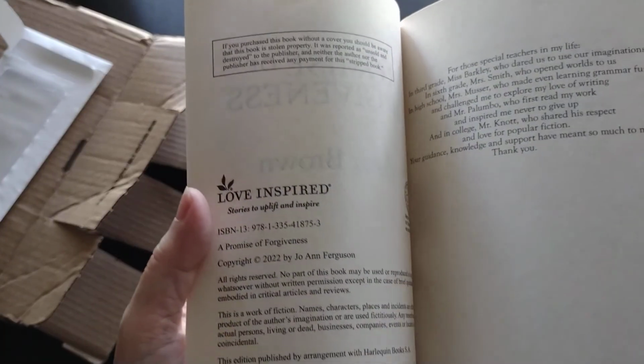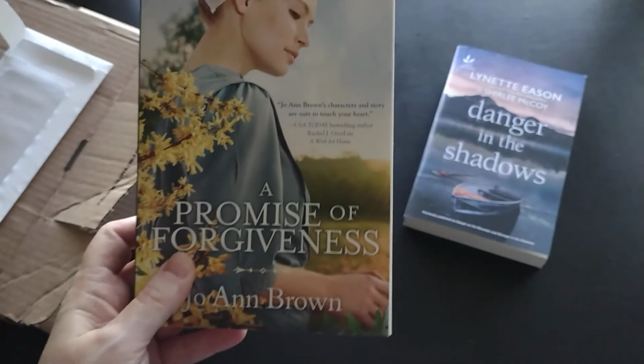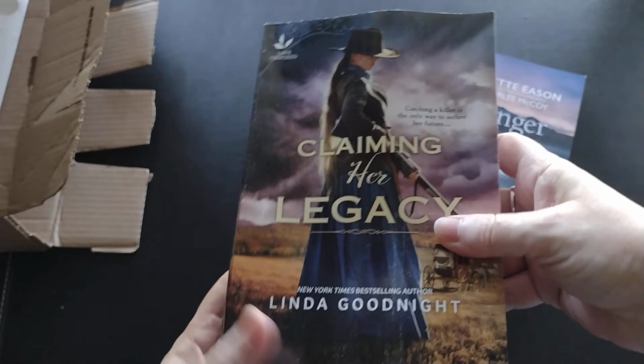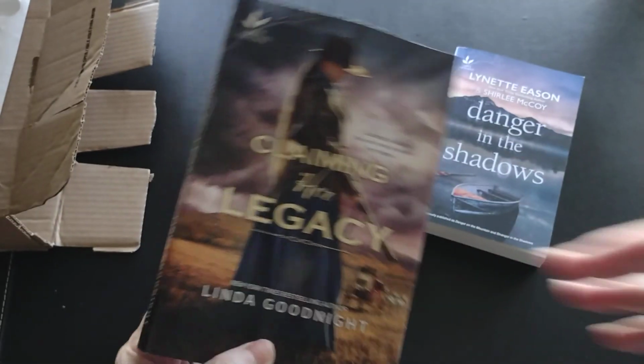Okay, and this is a new one. Okay, and then the last one, whose cover got bent, is Claiming Her Legacy by Linda Goodnight. This is a historical, it looks like, by the cover.